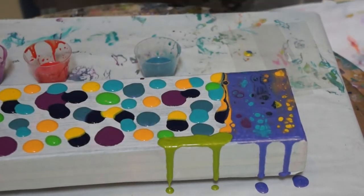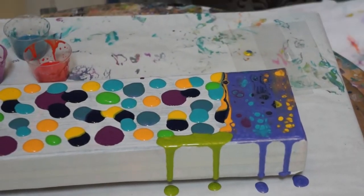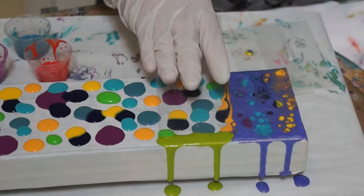I'm glad we taped the sides of this before. Oh yes, the sides have been taped. And what's the size of this canvas, John? It's a 4x12, a deep-sided 4x12.